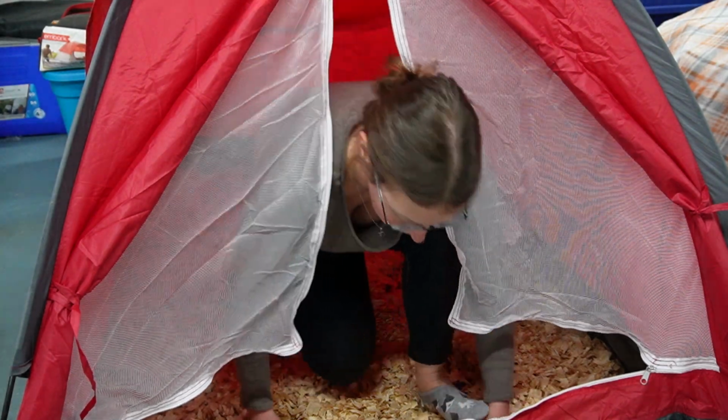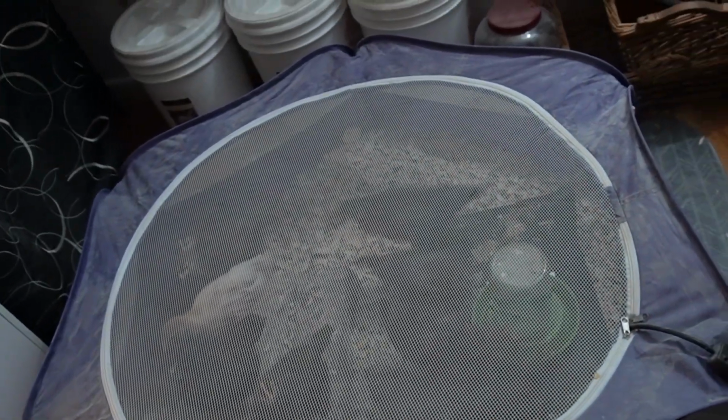Okay, so first of all, before I even show you the chickens, can we just appreciate how filthy they have made this room? Oh my goodness. Like, the dust in here is no joke. I've swept in here so many times, it's not working. So here they are. This is my original brooder setup.